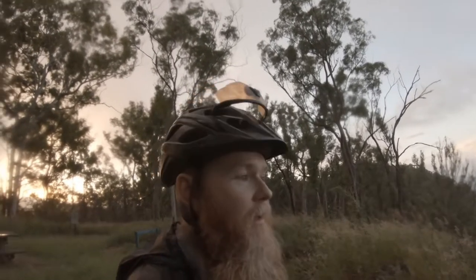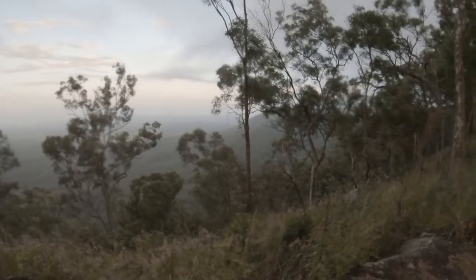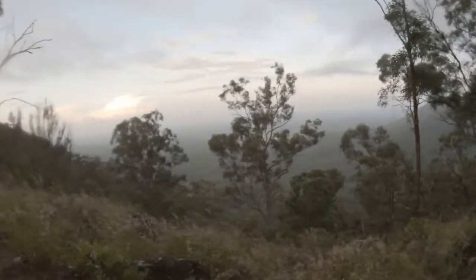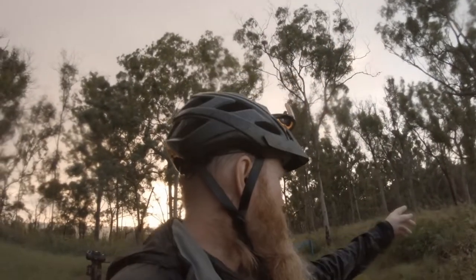It's raining. G'day. Well, this is Rangeview Lookout. Probably a little bit misty today, but we're here and the camping area is just a little bit further. And hopefully there's no bastard there, but we'll find out shortly.